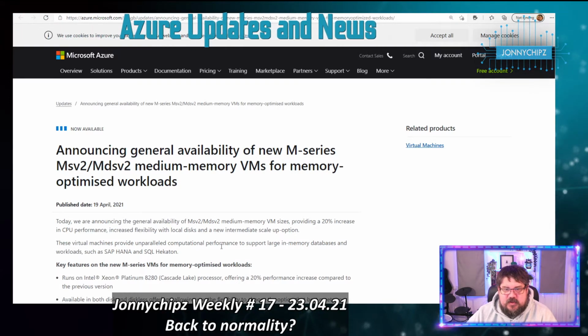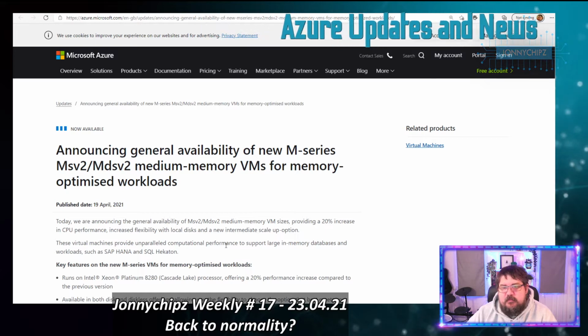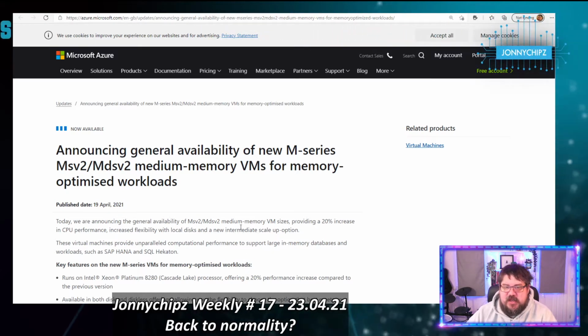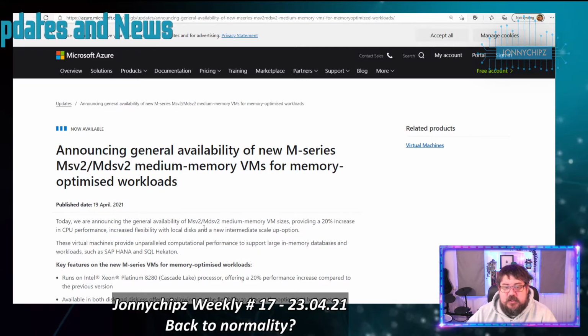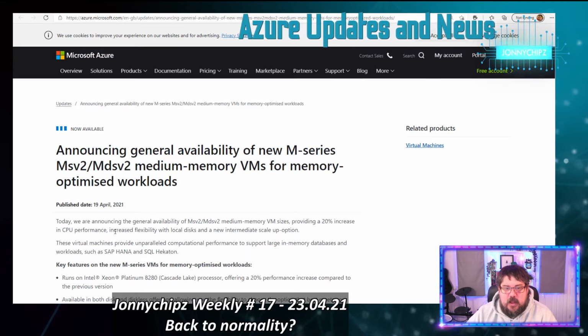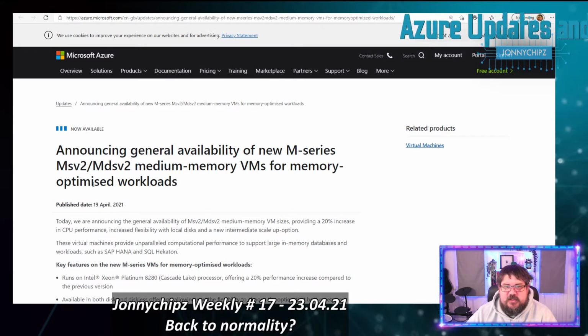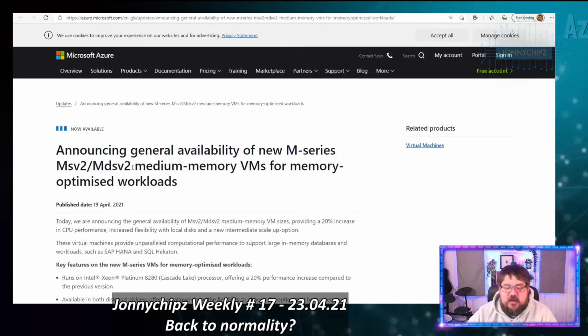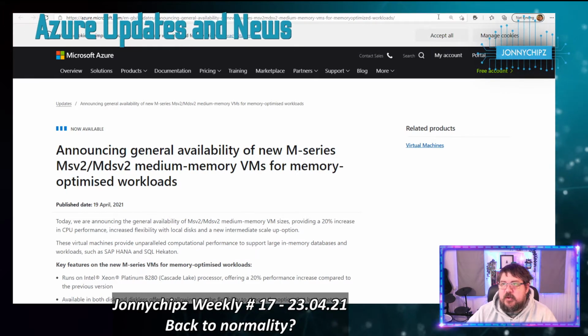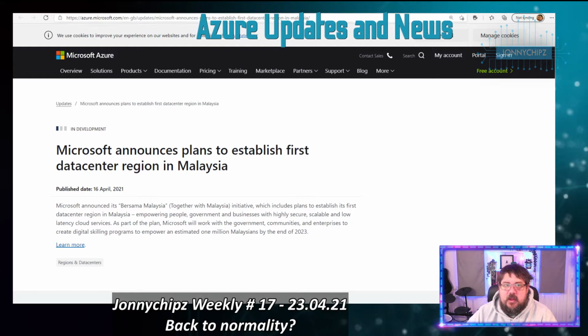So let's just have a look. They're saying that they provide unparalleled computational performance to support large in-memory databases and workloads such as SAP HANA and SQL Hekaton. So it's cool. Obviously the types and sizes and versions of VMs that are available in Azure keep growing. So that's cool to see.